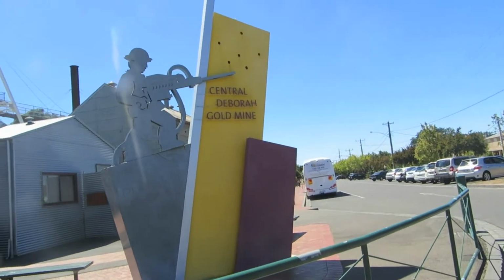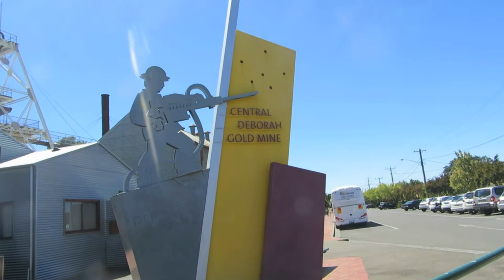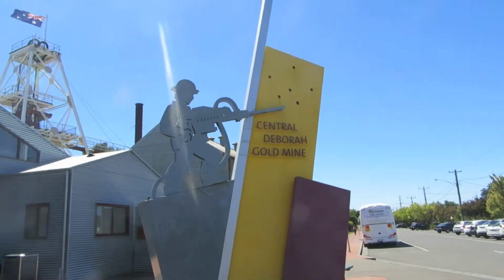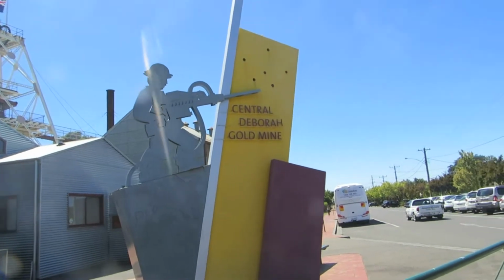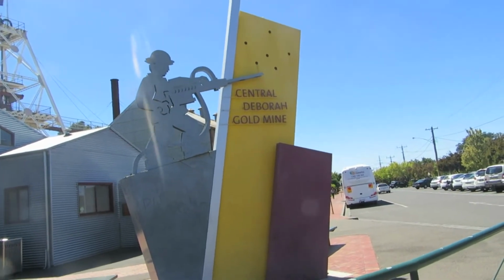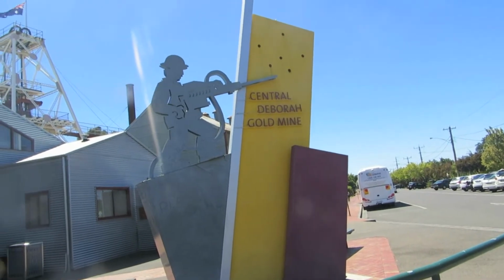Afternoon everybody, this is day one of our Bendigo tour. We've arrived at the Central Deborah gold mine. We've got a tour booked. There's an underground tour we can do and an above ground tour. We've decided on the above ground tour. The underground's a bit dark and cold and we thought we'd stay above ground.